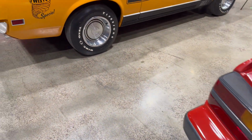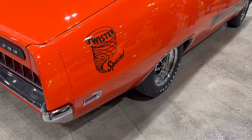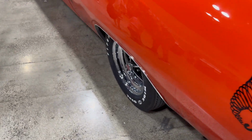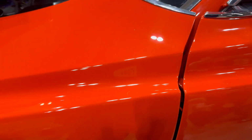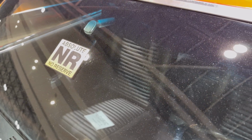And yes, they've got one more Twister here. We've shared some of these with you in the past. The Twister Torino. This car actually sold new in Great Bend. Yes, this was a Twister that was sold in Great Bend, Kansas. And it will be going to a new home today. Rolling across the block a little bit later today. We can see it's S122, and it is no reserve. And we can see right here, it was sold new at Spruill's in Great Bend.